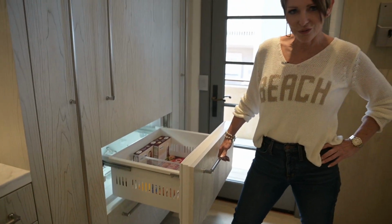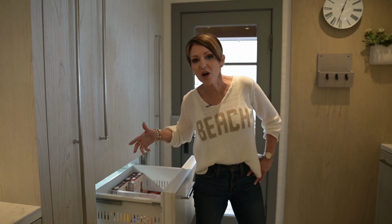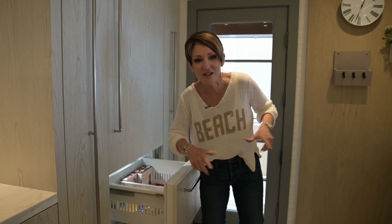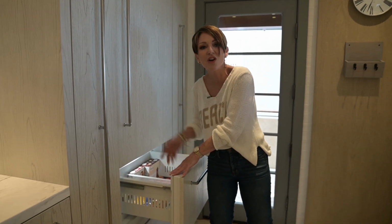We've even stocked the freezer with the kind of pizza they like. Do you know how I know that? Because before I started this project, I came over here and I took photos of everything that was in every cabinet and in every drawer and in every refrigerator and freezer, and that's what we restocked it with.